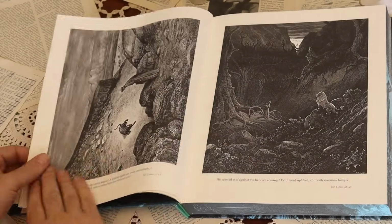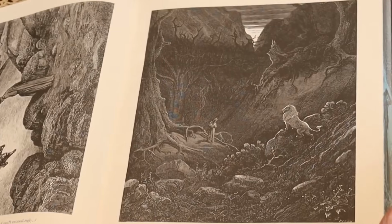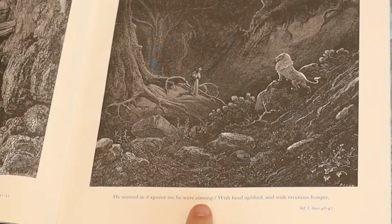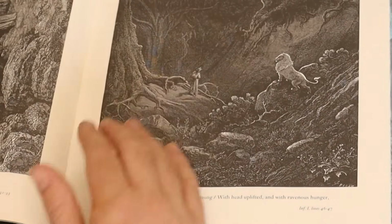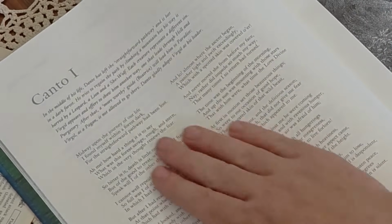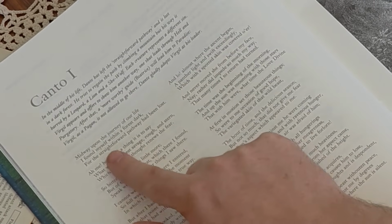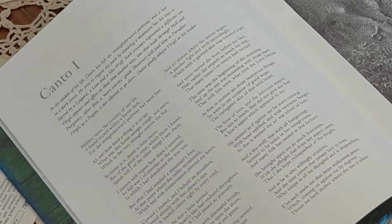And look at this, your typical Gustave Doré, all the original plates by Gustave Doré. He seemed as if against me he were coming, with head uplifted and with ravenous hunger. Because, of course, he goes into the woods, doesn't he? The famous opening line of Canto number 1. Midway upon the journey of our life, I found myself within a forest dark, for the straightforward pathway had been lost. Ah, it's just brilliant.